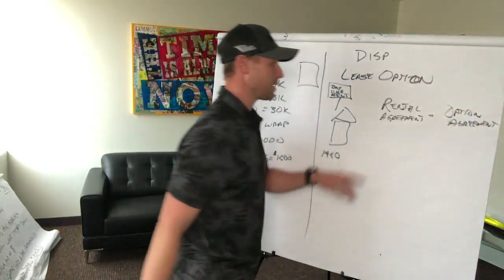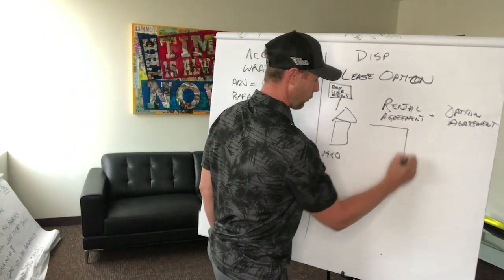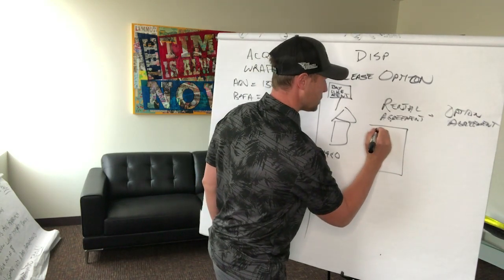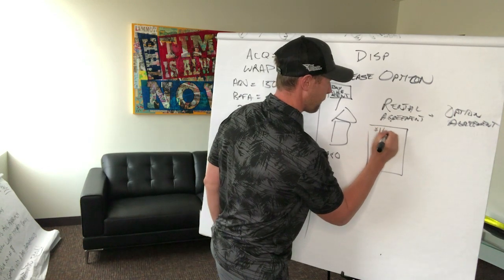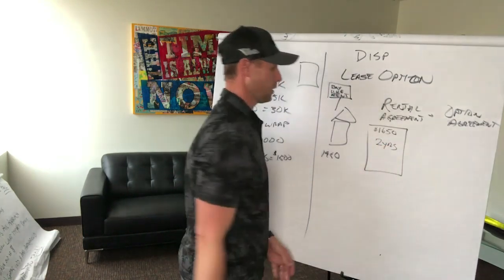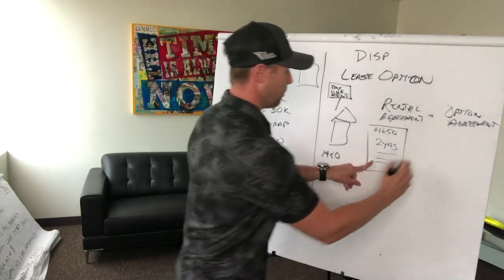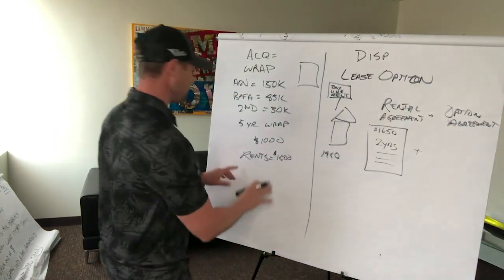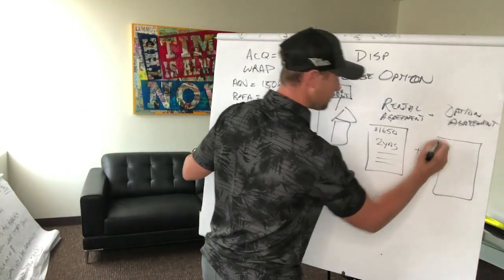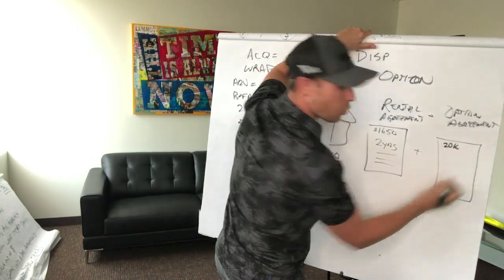All right, so think of this. Now there's 2 documents. Instead of just renting, I'm gonna have a rental agreement that says you can rent for $1,650, and this is good for 2 years, and here's all the terms of the rental agreement. Plus, you'll have the right to buy this house that's worth $150K today, but with an option, you're gonna pay me $20K or some amount.